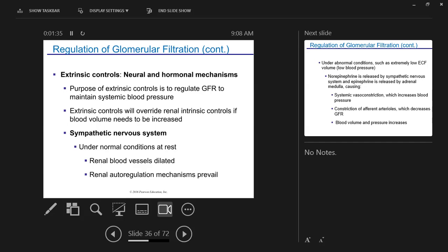Now, we know that the kidneys can control the rate by controlling the diameter of the afferent arteriole. You can dilate the afferent arteriole, or you can constrict it, so you maintain a constant pressure. The key to maintaining a good glomerular filtration rate is the pressure of the blood in the glomerulus, at least as far as the kidneys are concerned.